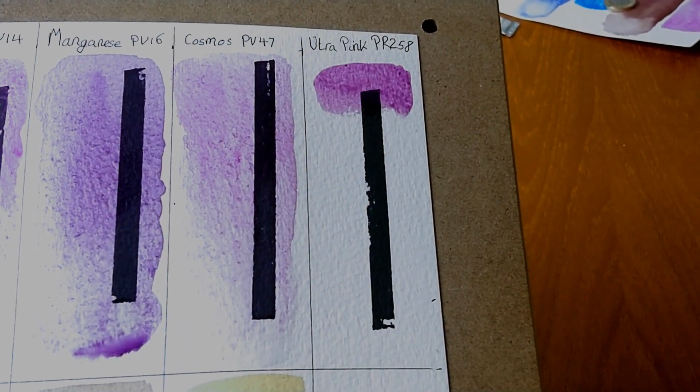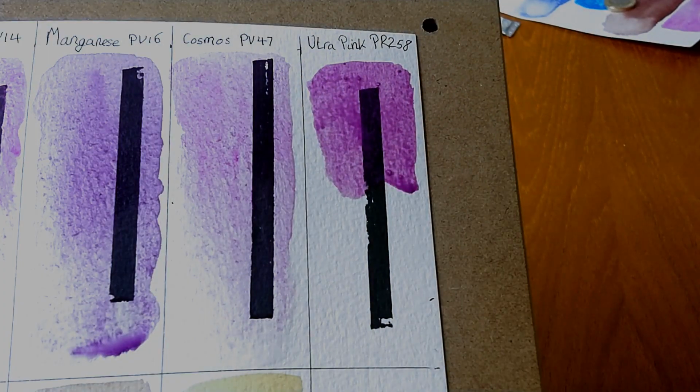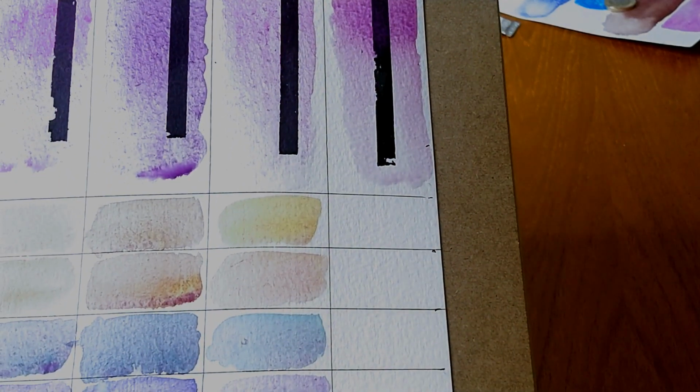The next one is Ultramarine Pink from M. Graham. This is PR58. I do quite like this one, even though it's a little bit more unusual. I find that it's a really nice colour.